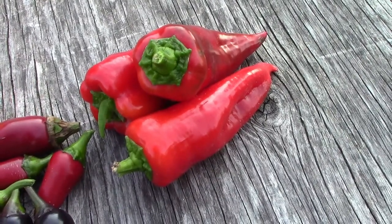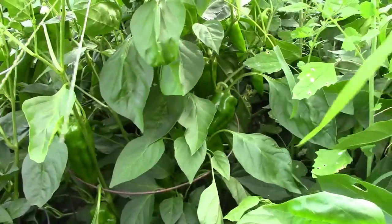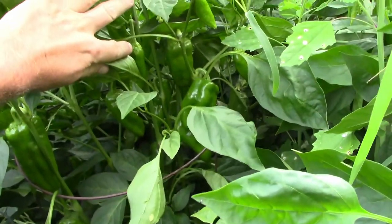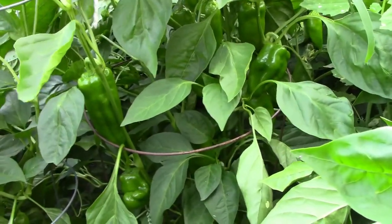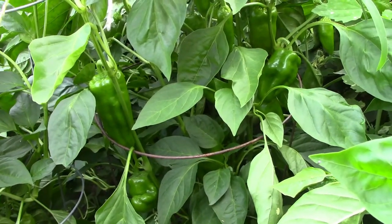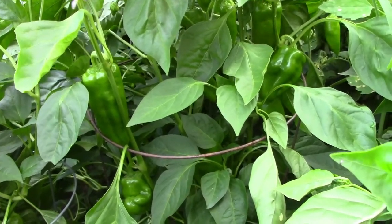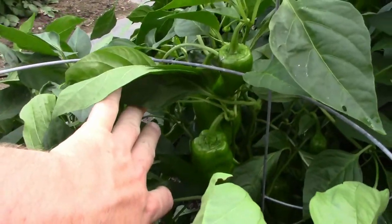Number one, the sweet Italian frying pepper. So here's a close-up view of our jungle of sweet Italian frying peppers. I'll just part these a little bit and get a view of all the green peppers that are coming. This isn't a fair representation for this particular variety. We got these planted a little bit late inside this year and got them out here a little bit late, so they're a little bit behind some of our other varieties, but nonetheless, they are living up to their expectation.